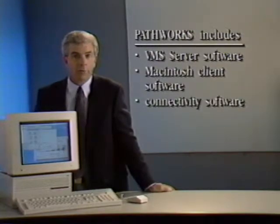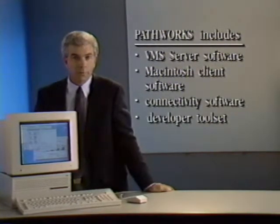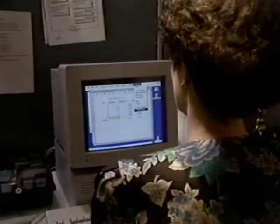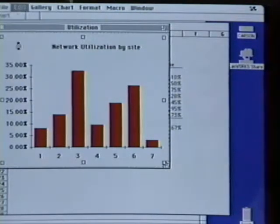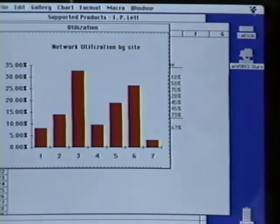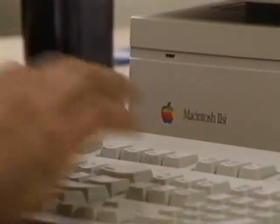To provide enterprise-wide solutions today and tomorrow, Digital's PathWorks product supports all the functions we've just seen and more. It includes full support for VMS servers, software that gives Macintosh the functions of a DECnet end node, connectivity software, and development tools. At DOW Chemical Company, PathWorks supports mixed networks at many DOW locations, all part of a global network built around VAX and IBM hosts. DOW's Macintosh systems can access virtually any network application. As you'll see, DOW has combined the strengths of Macintosh and VAX systems.